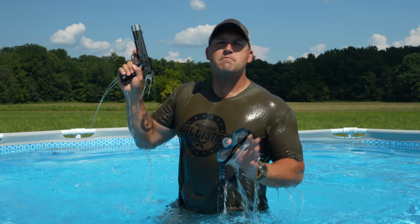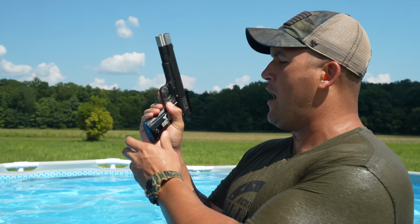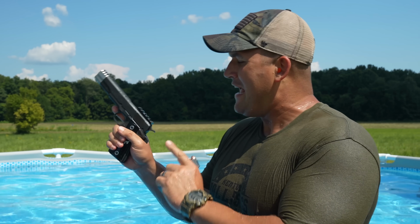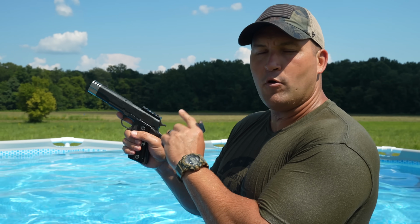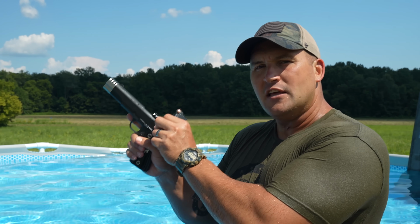Up next is an American classic, the 1911 chambered in 45 ACP. Now, I have a 230 grain 45 ACP full metal jacket. I am very curious about this one because it has an external hammer, while the Glock is striker fired and it is inside the slide.